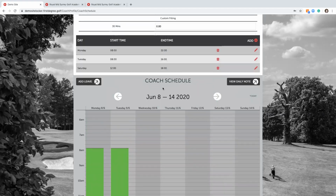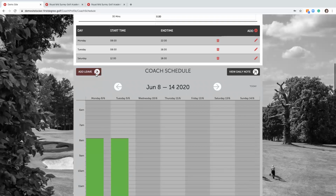You then use the add leave function to block out unavailable times. So whether you're doing the schedule on set days or you're going to open up the schedule for the entire week, you use the add leave function to block out unavailable times. An example might be on Monday the 8th of June, you coach on a Monday, but you have some shop hours between 8 AM and 12.